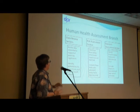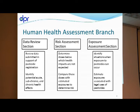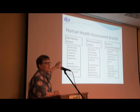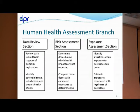We're divided into 3 programs, just as a quick overview. We have a data review section that reviews toxicology and pharmacokinetic data that can impact human health that is submitted for pesticide registrations. And then they identify any potential human health impacts and report those. That information then, for chemicals that are getting assessed for risk, goes into the risk and exposure assessment sections. Those are the 2 sections that deal with risk assessment.